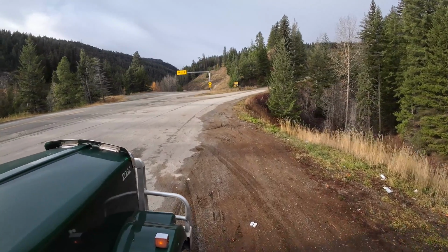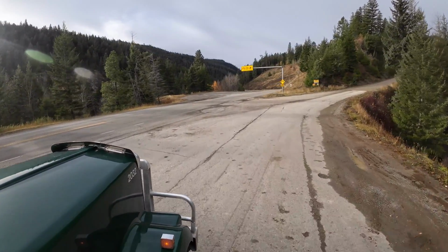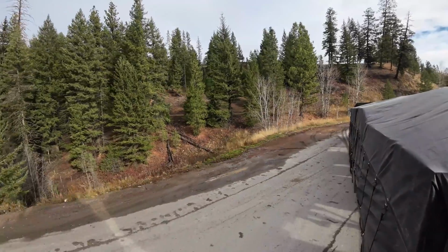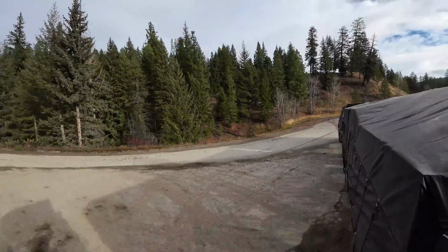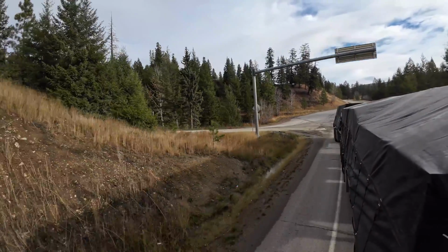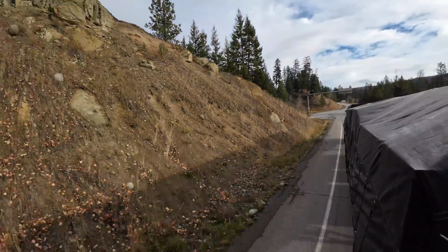Let's go. Stopped here and did a walk around and found an air leak. And all it was a loose fitting, so grabbed my wrench and tightened up the fitting and we're good to go. I hear hissing air. It's like, no good. I thought we just fixed all the hissing air.